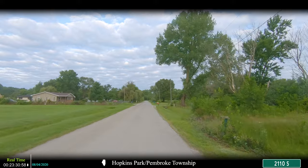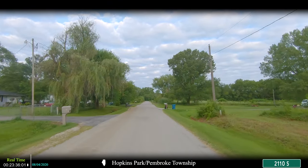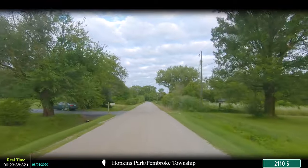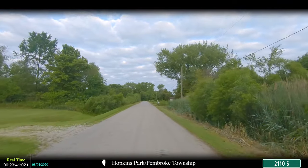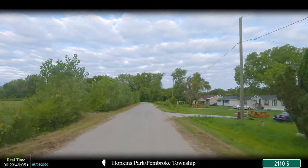As we go through Hopkins Park, you won't see many houses. Most of it is woods and empty lots. At the time of releasing this video, Google Street View does not have any high-definition shots of the roads that go through Hopkins Park. You're welcome for coming through in the clutch.